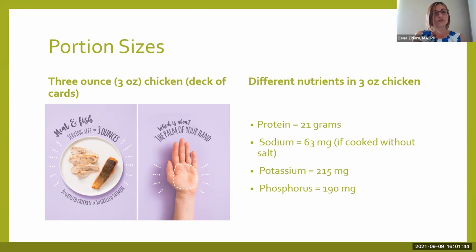Different nutrients in 3 ounces of chicken. So protein, 21 grams, quite a bit, right? Especially if you don't have a big budget, it's important to know. Sodium, 63 milligrams if cooked without salt. So naturally occurring sodium in chicken or meat is not that much. Potassium, 215, and phosphorus, 190. So those are not super high, but pretty good sources of both potassium and phosphorus.